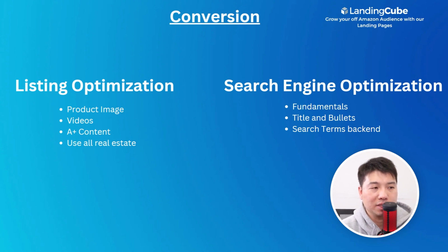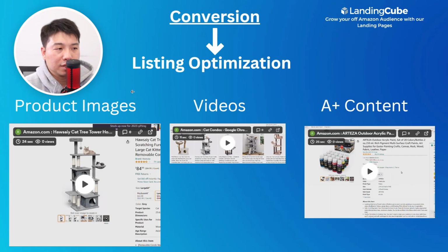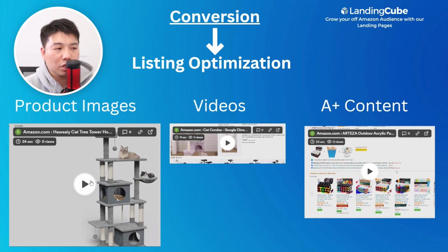With the listing optimization, that would be product images, videos, A+ content, and also using up all the real estate in both your product display page and the search results. And for the search engine optimization bucket, there are also fundamentals that you need to know, which I'll get into later: the title and bullets, and also the search term backend, basically 250 odd characters that you can add on the backend. Okay, so for the listing optimization, you want to have really good product images.